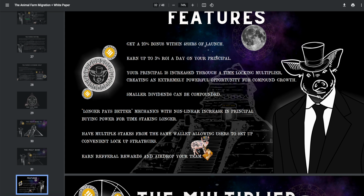So I think I'm going to try to do it for about maybe a week straight, just compound twice a day or 3 times a day. I'm going to see how that works. And then obviously start taking profits after the 7th day, or even go 2 weeks, depending on how I see the project. I'm not trying to lock up my money a lot.